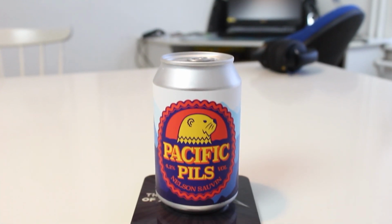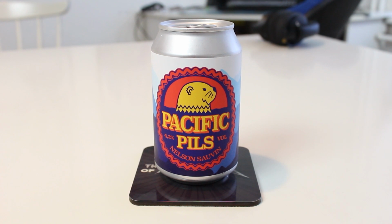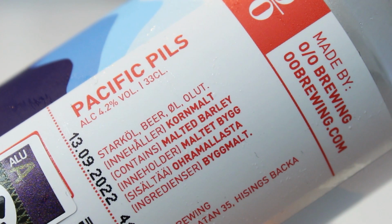Today checking out a fairly new release from OO Brewing. I saw this one being available in Denmark and I was very quick to get myself a can, because this sounds like a beer that will be right up my alley. This is their brand new, at least in cans, Pacific Pilsner. So they decided to do this, which is, I guess, what some people call a New Zealand Pilsner.